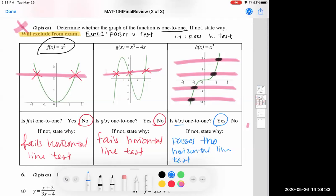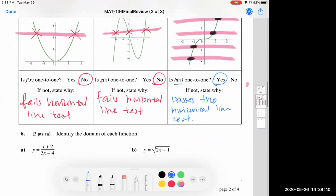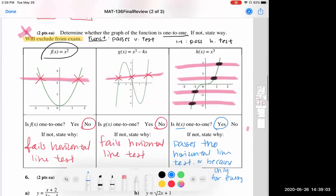Now, another option for this answer, instead of using the horizontal line test, you can say yes, because for every one x, there's only one y, or because there is only one x for every one y. So I won't ask a question about this, but this is one of the concepts for your Math 136. This is part of your SLOs, our description of the course.